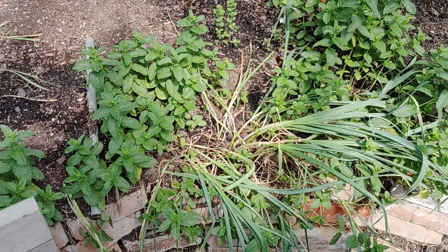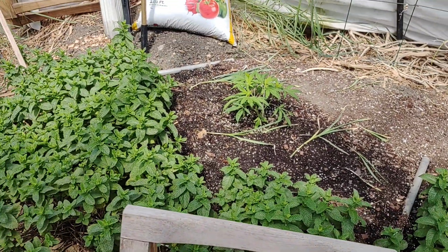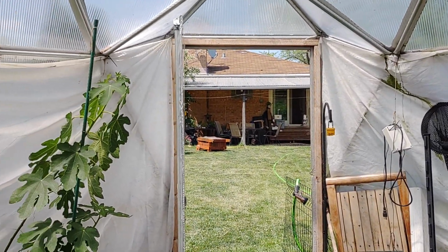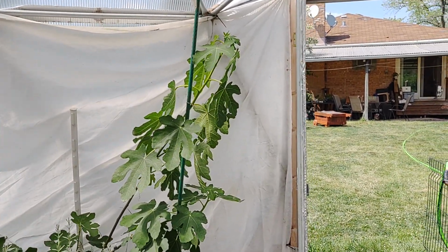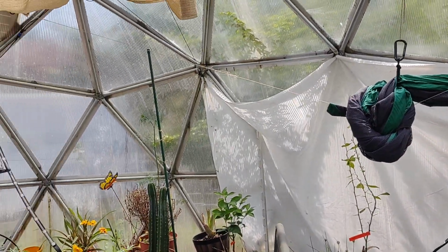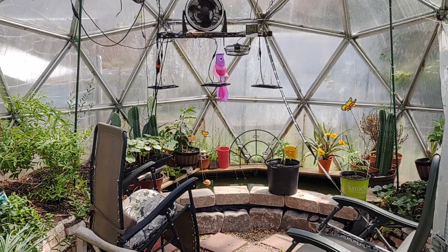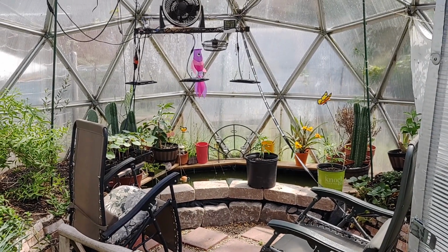Garlic, mint, cannabis. There's the door. Yeah. So far so good here in the greenhouse. It's been very productive, and it's a very nice place to escape off to at the end of the day and sit with your friends.